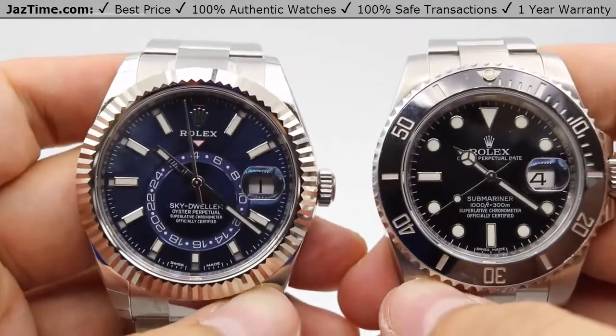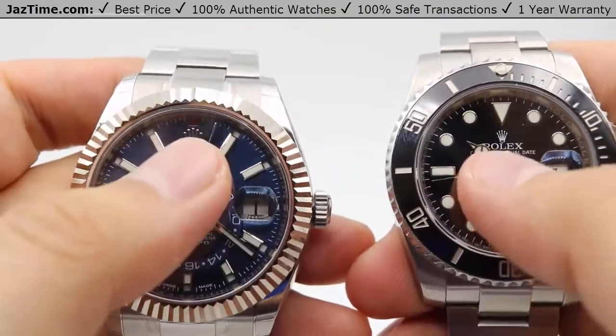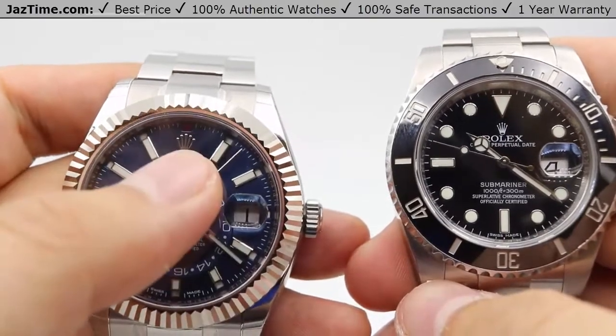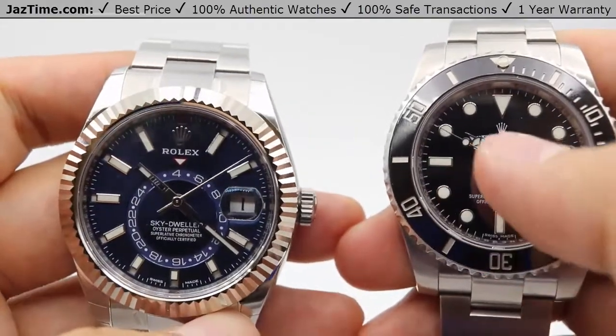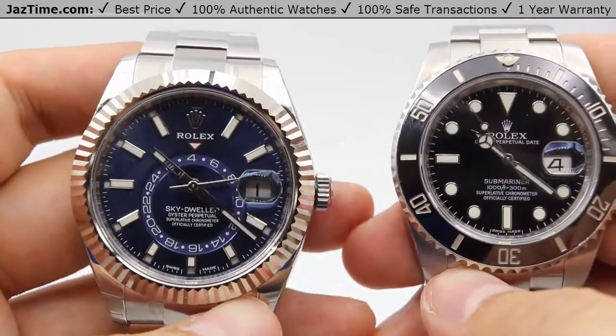Okay, so besides that, the only other thing that's really different is just the Rolex crown logo. The Sky Dweller has it in place of an hour marker, whereas the Submariner just has it as plain text at the 12 o'clock position.